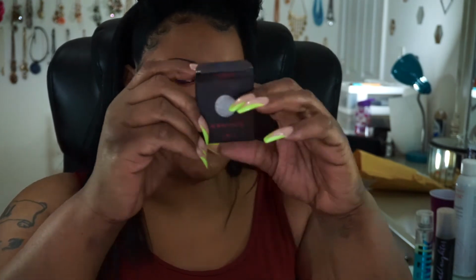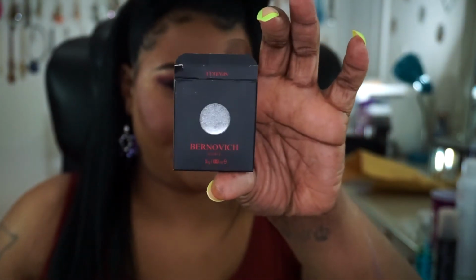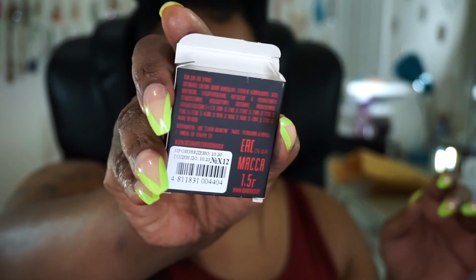Okay, so this is a sparkle eyeshadow. I'm going to have to leave the name on the screen for you guys because, child, I don't know. Or maybe they have the name information on the actual insert. So this is what it looks like when you get it. Again, I can't read any of that information. And I can't read any of the information on the back either.